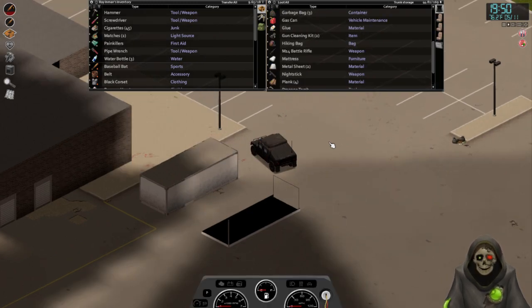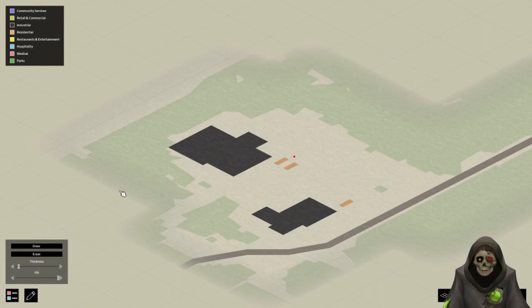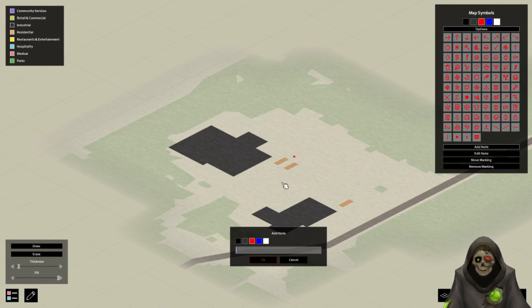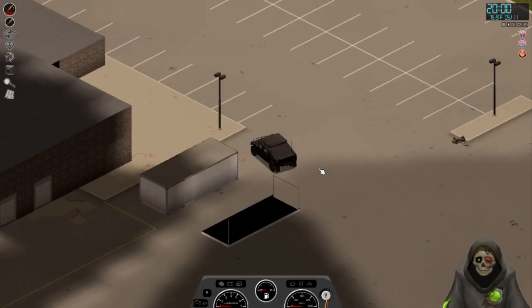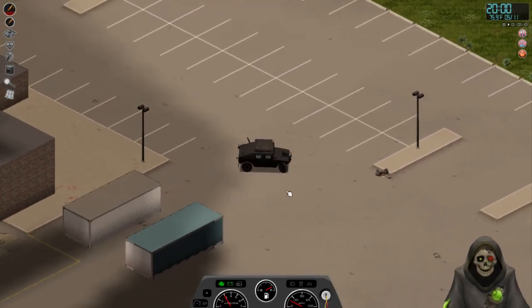Okay, so, this area, kind of a bust. I was hoping to find a semi here, but don't have that. Where's my thing? There it is. Let's add a note. Liquid tanker. I just want to drive over to it real quick here.